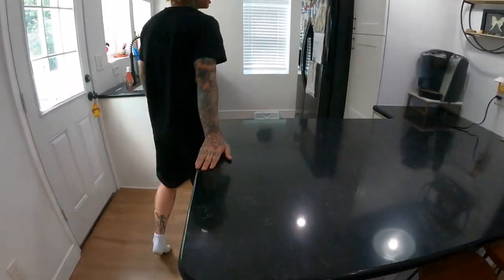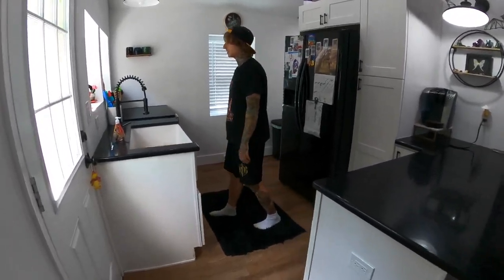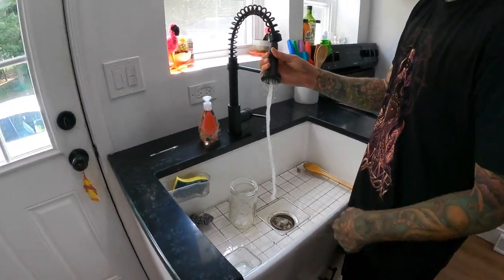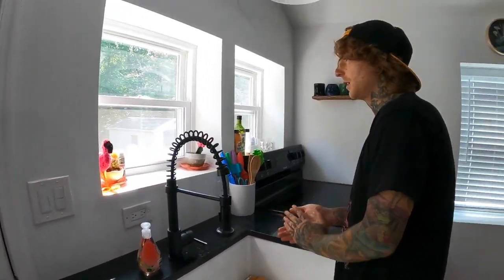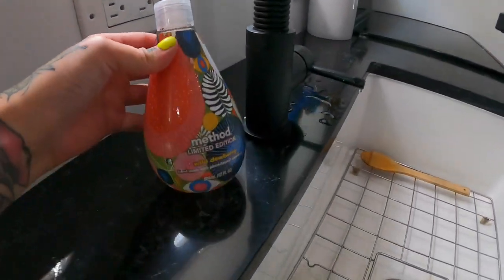Then we enter the kitchen, which we got our nice little rug. Our sink. Multi-functional, if you want to do that or that. Sink's actually pretty nice. I don't really use it. Emily's the disher. Dish cleaner. The dish washer. We got some all-natural hand soap.